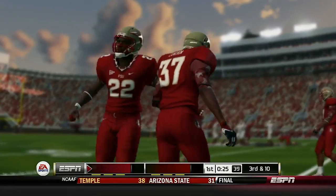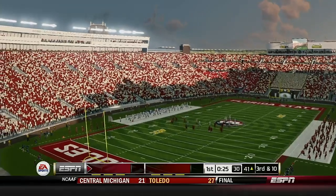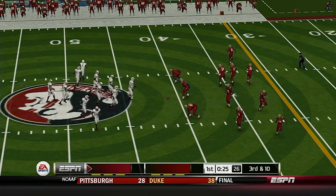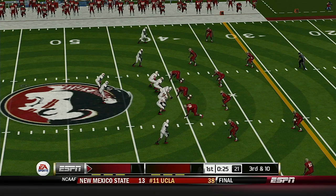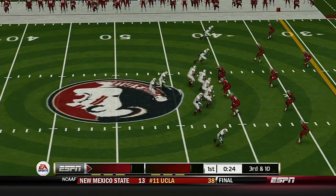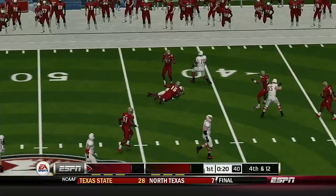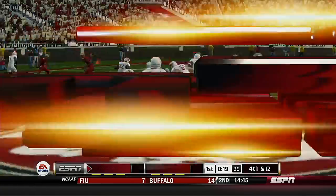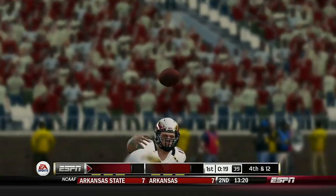Strike to his receiver, no good. That brings up third and 10. Third down now, and they need to get it down to the 31. Back Edwards got it on the quick throw. He's tackled around the 43-yard line. That makes it fourth and 12.